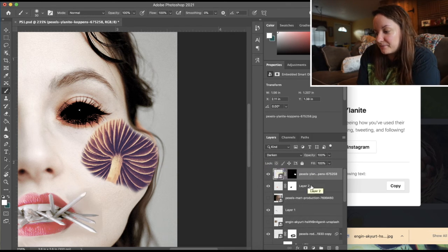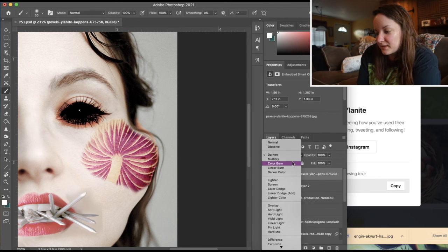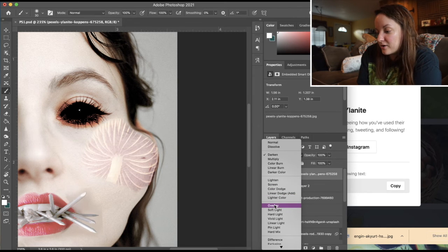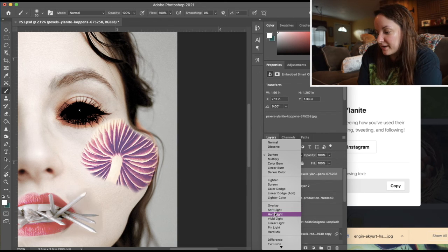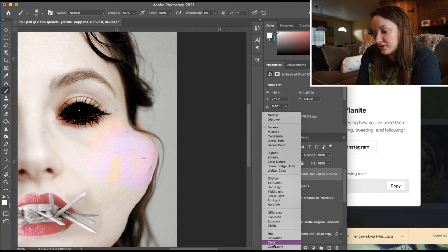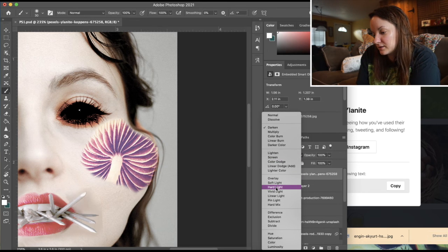So like darken doesn't really do anything. Multiply is a really good one normally. Lighten, you can't really see. Screen. Overlay is usually the choice, or soft light. I usually go for those two, or multiply. Hard light, see, like that looks really creepy. It works. Even vivid looks really good. There's so many that you can choose from, and I might go with vivid, even though that looks really good.